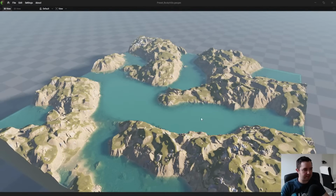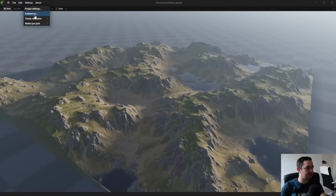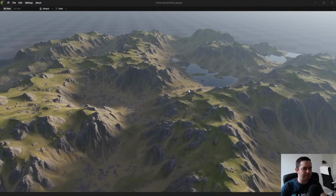So, let's see, not that terrain, this one. So this is probably one of my favorite terrains, period. I know for a fact that I can make this one a smaller resolution. And so really high res.